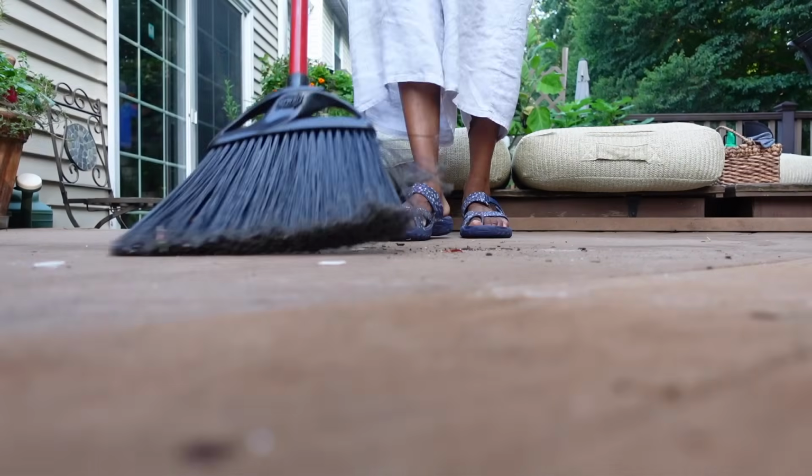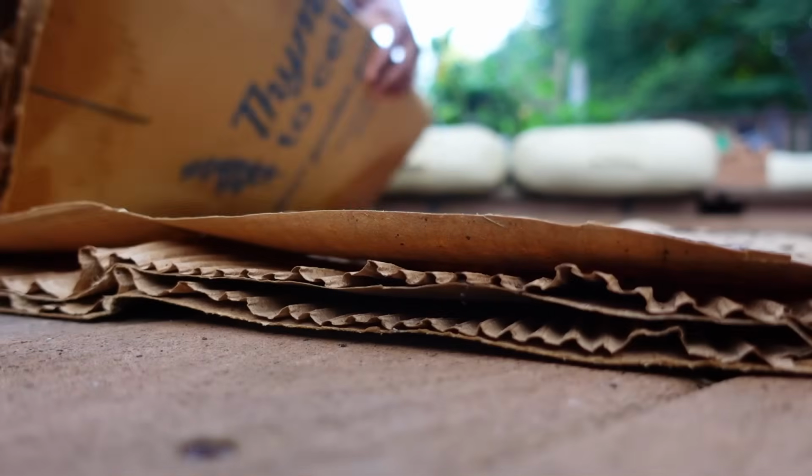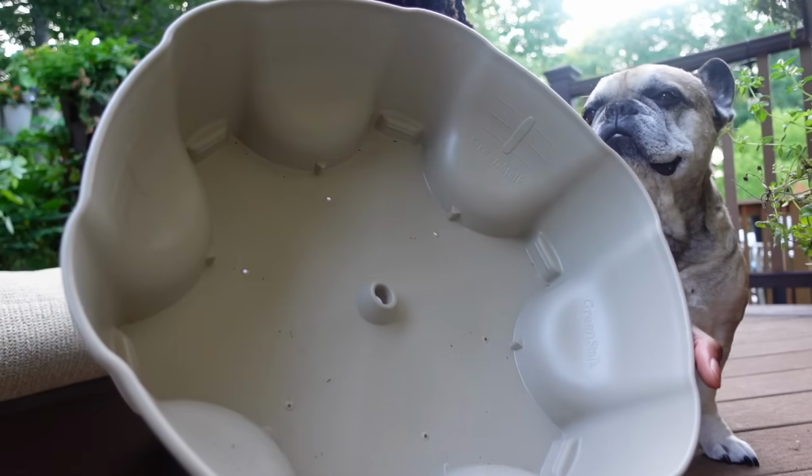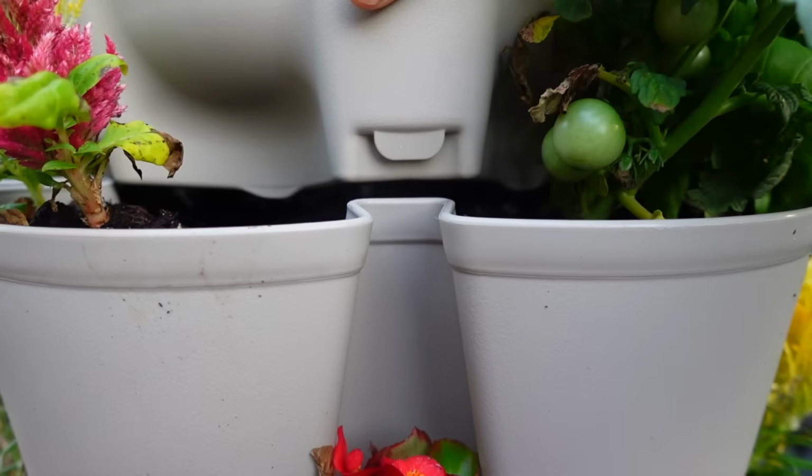Congrats, my friend! You've just planted at least 40 plants in less than 2 square feet. Lastly, take your top water reservoir and snap its feet to your top planter.